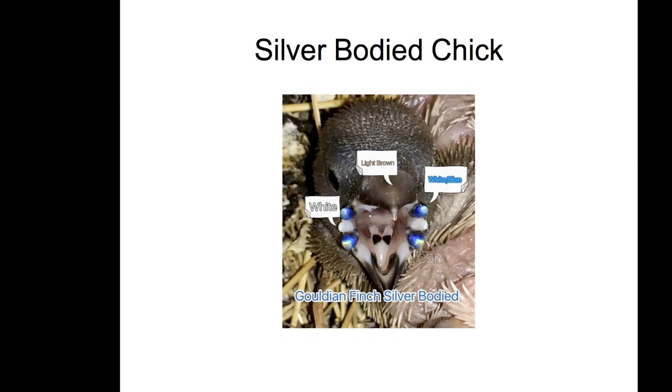But let's stick with Gouldians. White breast is autosomal, so both of them can be carriers. When it comes to pastel, female cannot carry pastel. Female can show pastel, which then she becomes a yellow-bodied, but she cannot be a carrier of pastel. It's because of the way the chromosomes are.